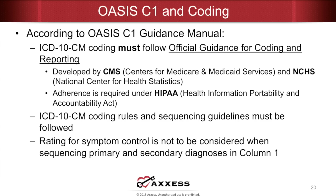Now, the official guidance for coding and reporting is put out on a yearly basis, and so for that reason, you need to make sure that you budget in your yearly budgets the expenditures for getting at least 1 new code book each year, because those new code books will have the official guidance for coding and reporting. Now, CMS also puts out the official guidance yearly, but you would have to keep up with that in a separate binder and make sure you reference that with your new code set, or I should say the new guidance to the old code book that you have in the code set. So for that reason, I recommend that you just budget in the $300-400 that you might need to get your new code book each year.